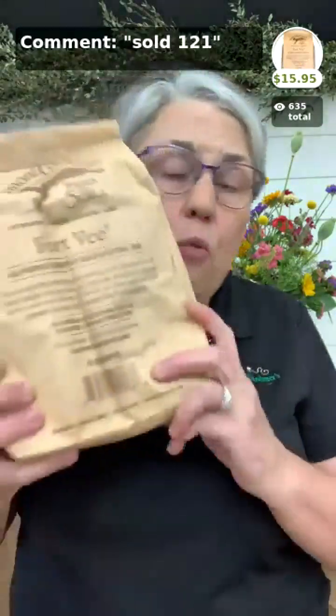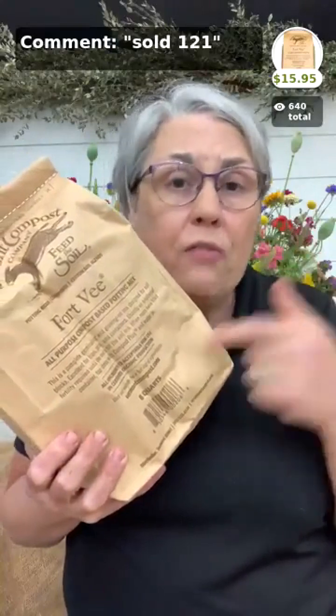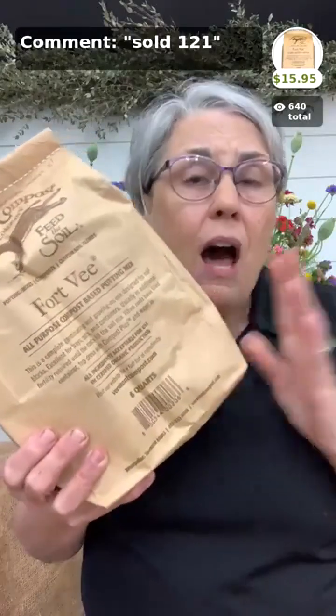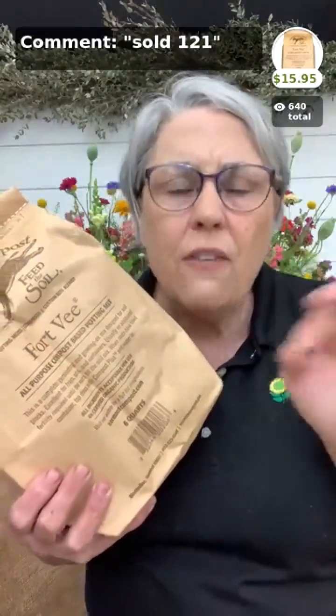All right, so you can also purchase separately, if you want it, the ready-made mix. I will say that over on our big website, there is a bigger bag of this if you need that. This is $15.95. It makes about 500 of those blocks. And again, we just recommend sifting everything. Think about tiny seeds. They don't need to be encountering chunks of stuff, right? So that's the ready-made mix.